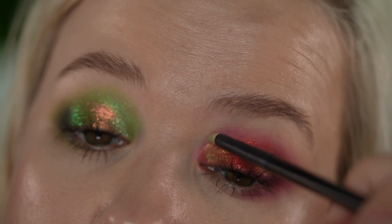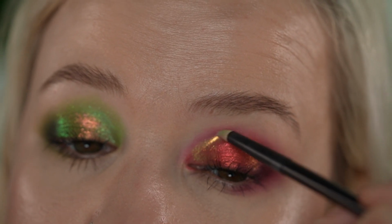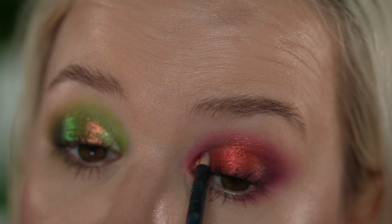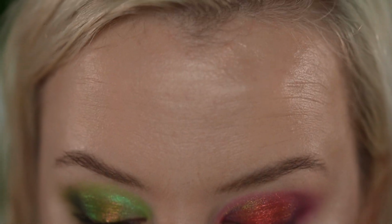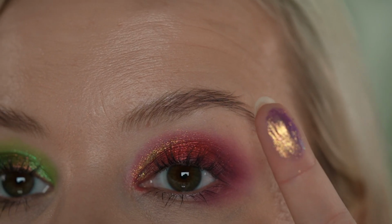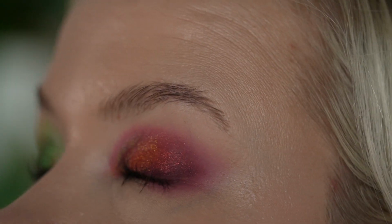Kind of similar vibes as the other look. And I'm just gonna bring it up here, a little swoopity swoop. And just blending it out into the red. Interesting how different that looks over the red. It's actually really cool. This is what the shade looks like picked up on my finger, and this is what it looks like on top of the red. Super, super fun. And here's the finished look.